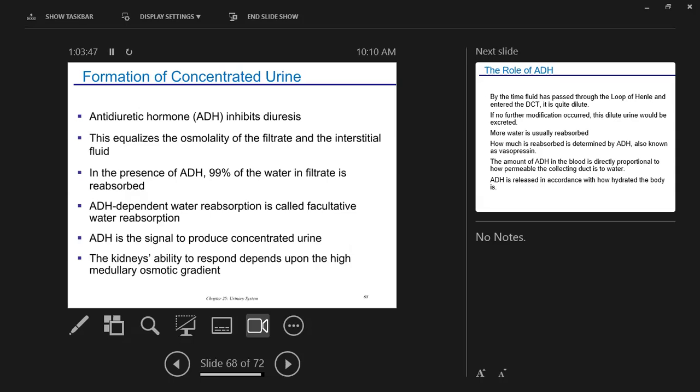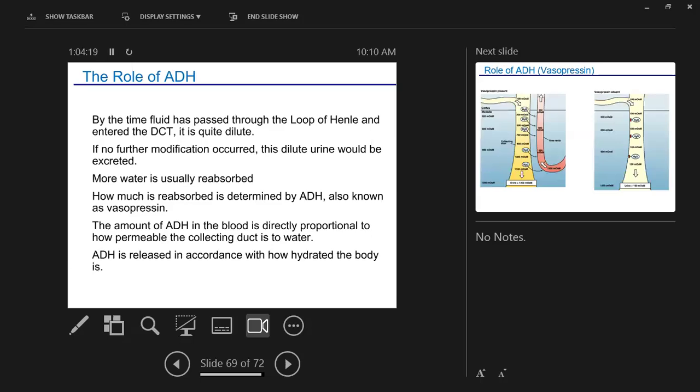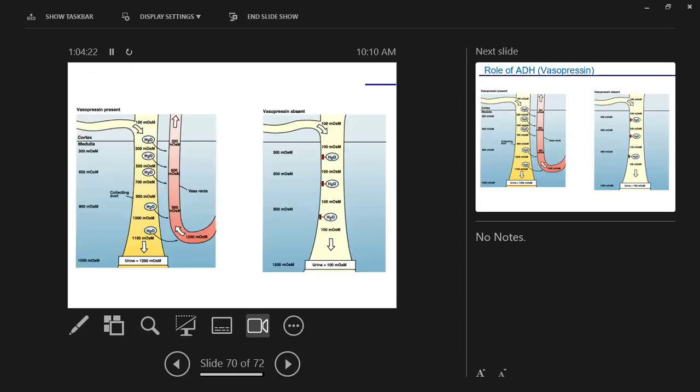So the collecting duct is receiving this dilute filtrate. It has come through the loop of Henle. We have recovered a great deal of water in the filtrate. We've recovered a great deal of sodium. The filtrate is very dilute. And if we lose that, we're losing a lot of water. So antidiuretic hormone normally is activated and tells us to recover the water in the collecting duct. So antidiuretic hormone is going to do this.